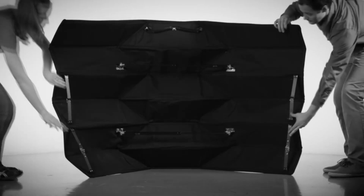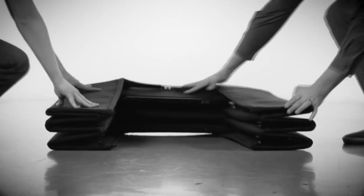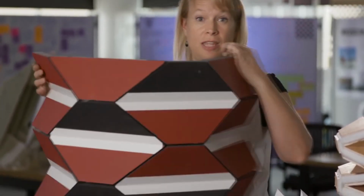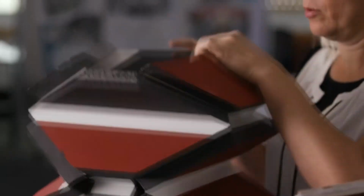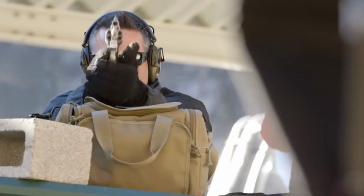One of the great things about this particular fold pattern is that it opens and closes really easily. In an emergency situation, you've got to be able to just get that thing open and get it in the way. Today's objective was to see if it worked, if it actually stops bullets.